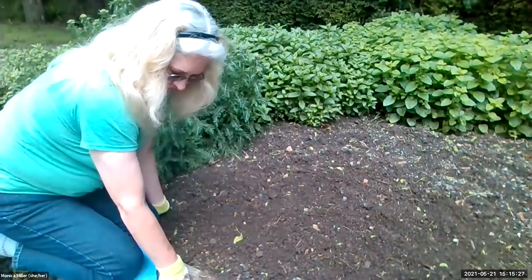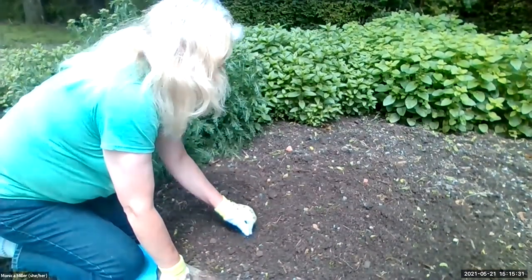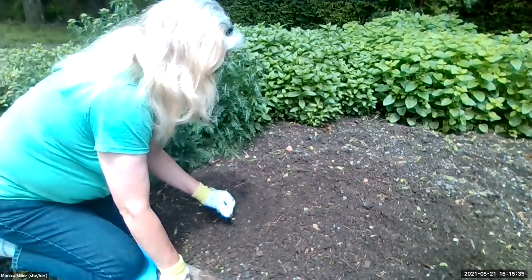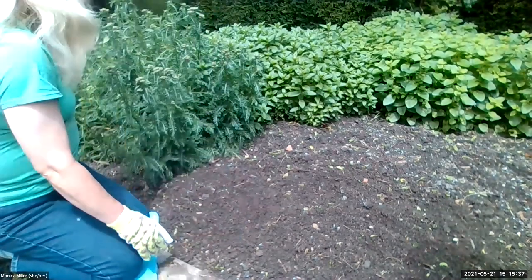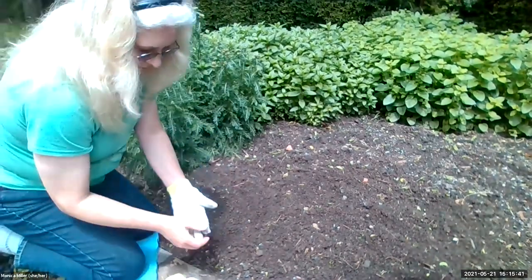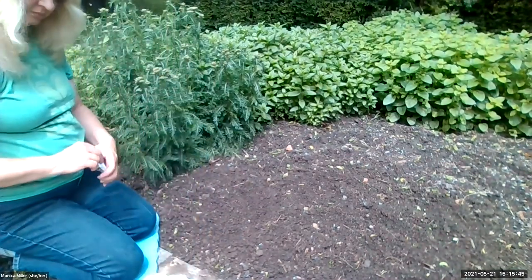So we've already got our lovely, well-draining, fertile soil loosened up back here so that it's ready for us to space those rows 18 inches apart. So Amy's going to do one or two rows today. She's got her little dill seeds.